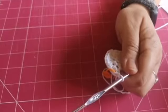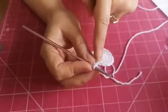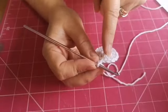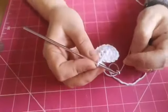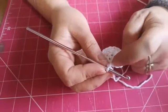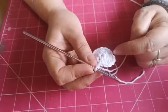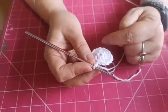Okay, right, my next row is another increase row. So this time I'm going to go 1 double crochet in the first stitch, 1 double crochet in the second stitch, and then I'm going to do an increase, so 2 double crochets in the third stitch. So it's going to go 1 1 2 1 1 2 1 1 2 all the way round.